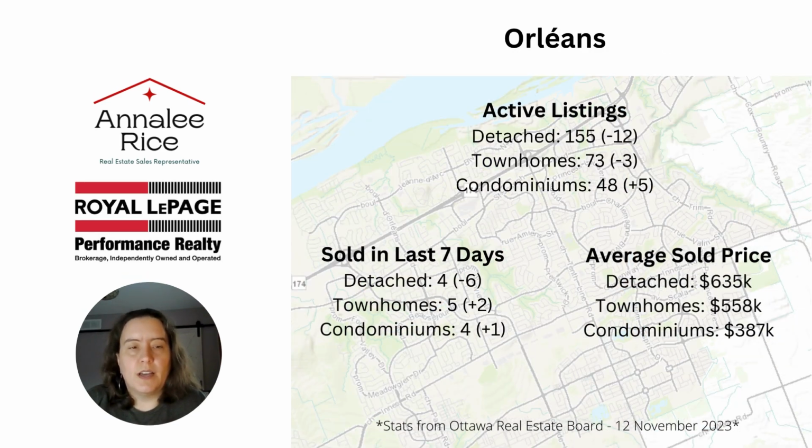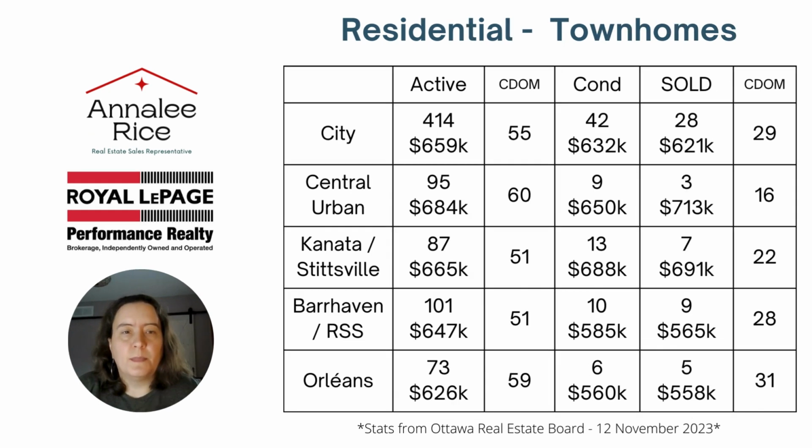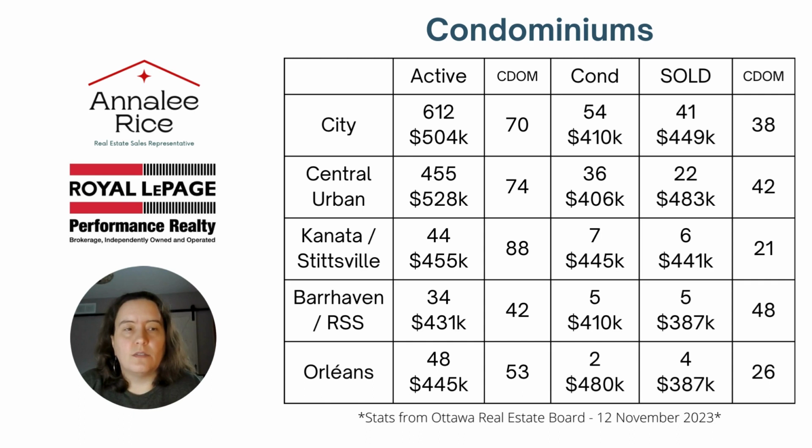And in Orleans, we had a drop in active listings for detached and towns and a bit of an increase for condos, and sales were down significantly for detached. It was a slow week for sales for detached homes in Orleans, and up slightly for towns and condos. Next, we have the full data in table format for the detached market and the townhomes and the condos.